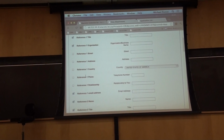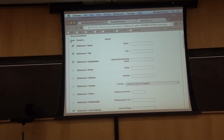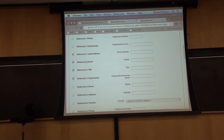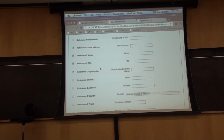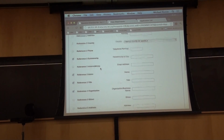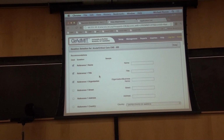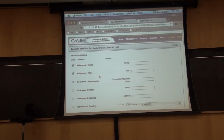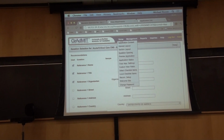So at the very least, what's required is a name and an email address for a recommender, but everything else may or may not be important to you. But this is where you choose all that. And for this application, I only have 3 selected. You can have up to 5. So here we have 3 selected, and I'm going to move now to where they appear on the application.